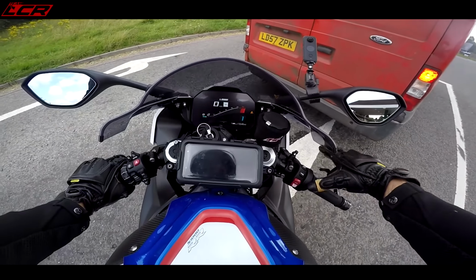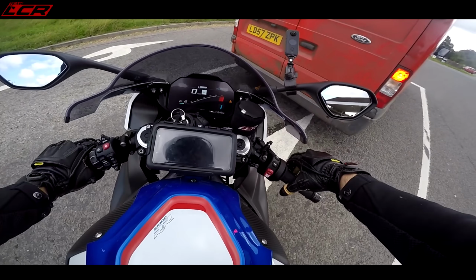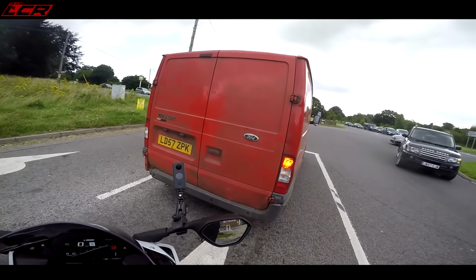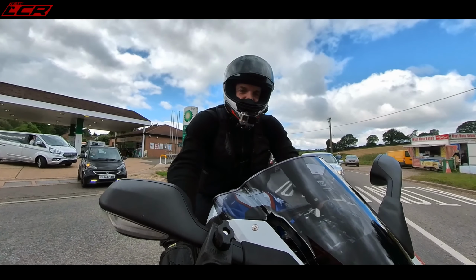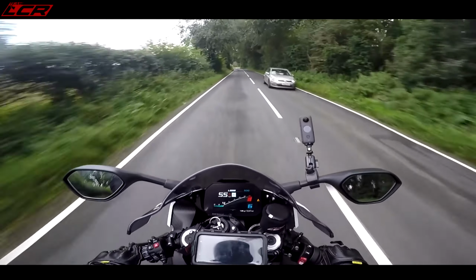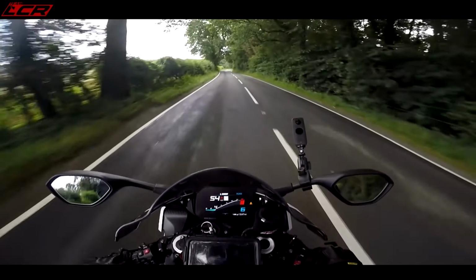Or you can double press on the brake lever, see it's rolling back now, you can double press on the brake lever, turn it on and off. Just a little road-based features like that. It's lovely. So as you can tell, I'm loving this bike.